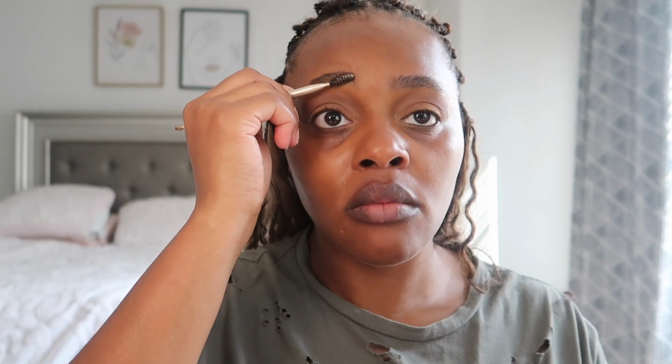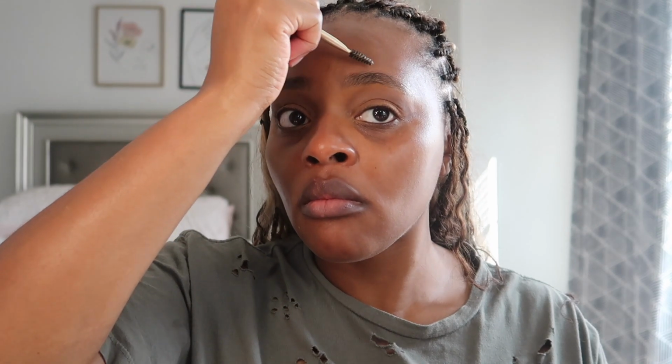For some reason today I decided not to line it with concealer, but I will usually also line it with concealer just to clean things up. But today I decided not to do that. And then I will go in with a brush just to comb out the brush stroke so it doesn't look like line, line, line. Just to make them look clean.